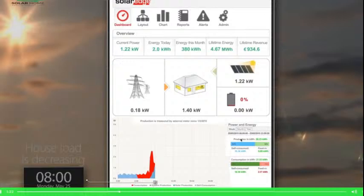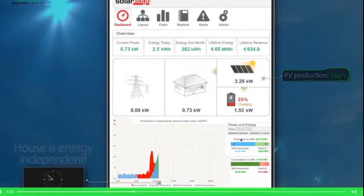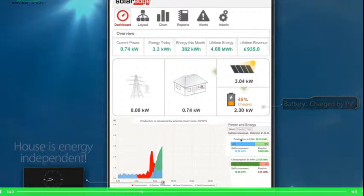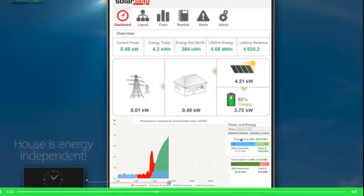It's 8 a.m. Since everyone has left the house, the load has dropped. PV production now greatly exceeds consumption, so there is no electricity supplied by the grid. The house is now energy independent for the first time today. The green production curve exceeds the blue self-consumption curve. In this case, the excess PV energy is used to charge the battery. The battery continues to be charged by PV throughout the morning. The house load remains low and is fully supplied by the PV energy.